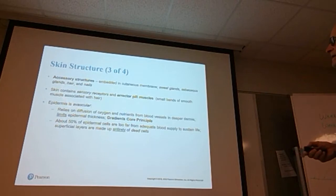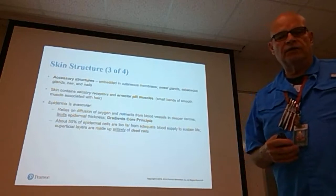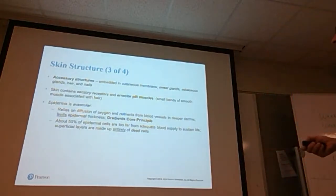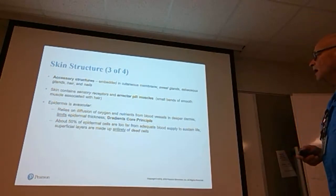The epidermis is avascular. We've mentioned that a couple of times before, which means it has no system of vessels. It has to get its nutrition through diffusion. The nutrients and oxygen and things must diffuse out of the blood system and diffuse through the cell layer. So it relies on diffusion of oxygen and nutrients from blood vessels in the deeper dermis, which limits the thickness of the epidermis. Again, that follows that gradient's core principle, which we talked about earlier in the semester.